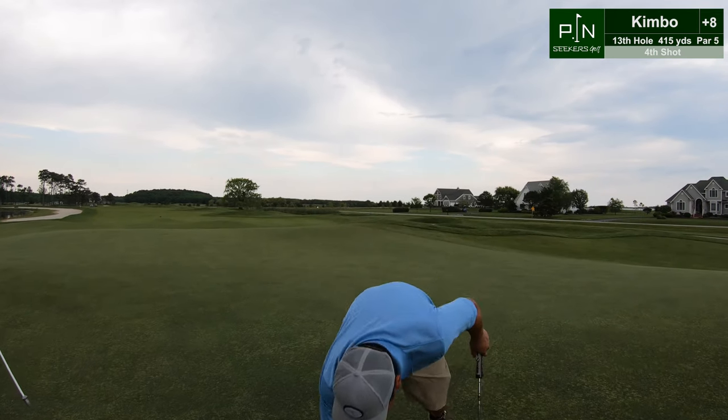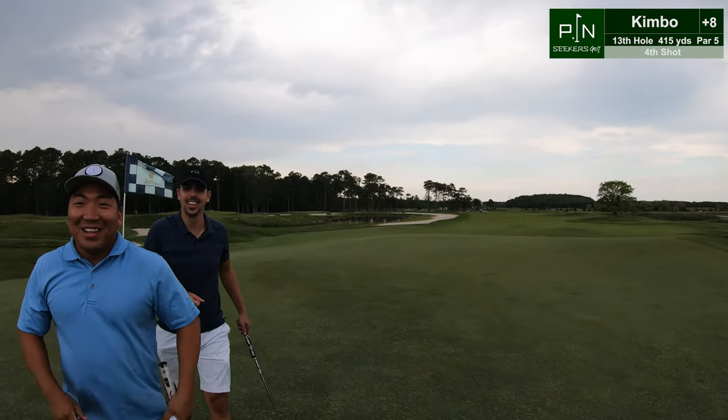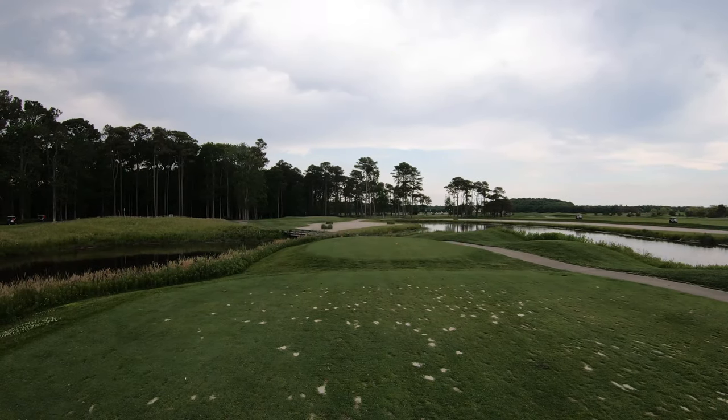Yep. Right in the center, baby. Two birds. You par? Yeah, par. Two birds and a par on that very easy par 5. All right, guys, pretty good hold last time.